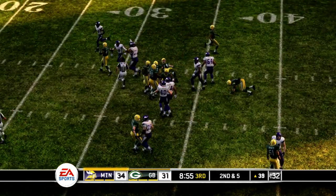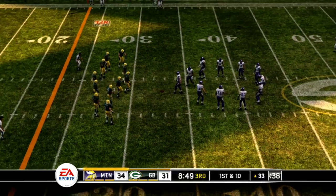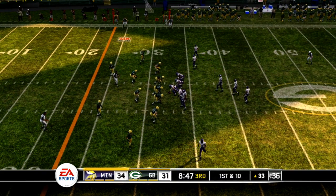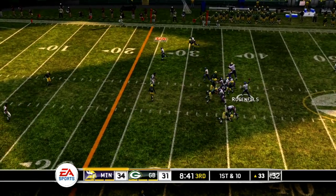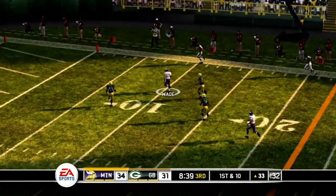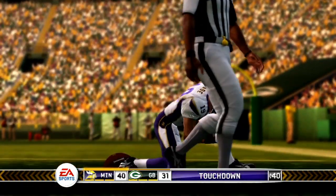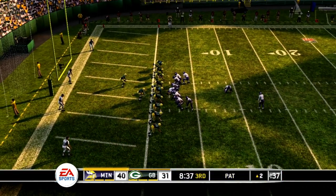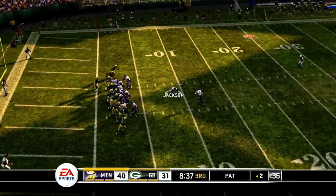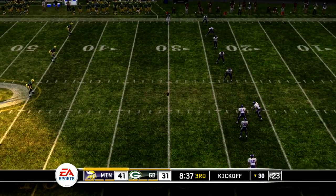Taylor on the give. Jenkins was there to bring him down. Chester Taylor found a hole and was able to pick up just around 6 yards, good enough for the first down. Throws it out. Comes down with it. Touchdown Vikings. Sage Rosenfels gets to 400 yards passing for the game. He's making all the right reads, and the defense doesn't have the answer. Ryan Longwell tacks on the extra point. Here's a look at the drive summary presented by Sprint.